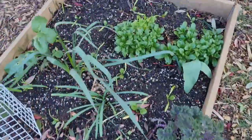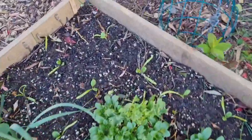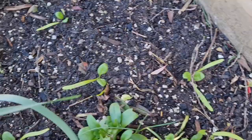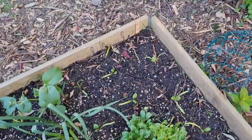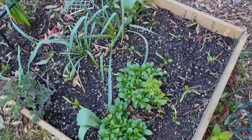I've just put out these spinach. There they are. They're still quite tiddly. I'm hoping they can hold their own. But again, I put those out because I needed the pots.